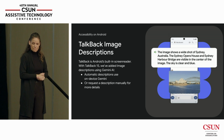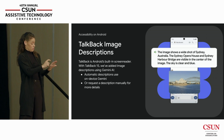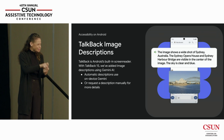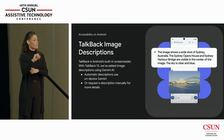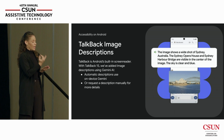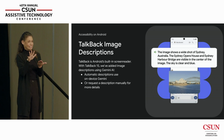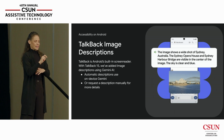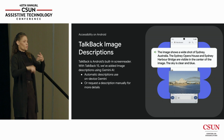Moving on to TalkBack, our screen reader for Android. We added image descriptions using Gemini AI. So now you can get very detailed descriptions of any image on your screen. And you can also get automatic descriptions on Pixel 9 and new Samsung devices that are generated anytime you encounter an unlabeled image, which unfortunately is a lot these days. So Gemini will just automatically describe the image for you. Or you can activate it from the menu and get a really detailed description, and that's available on all phones.